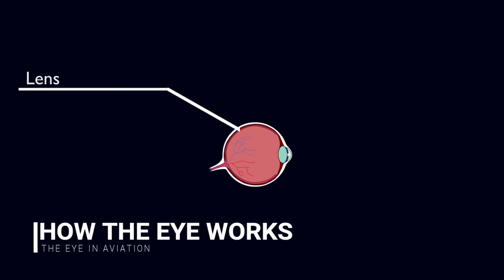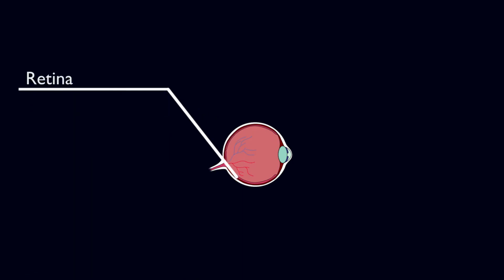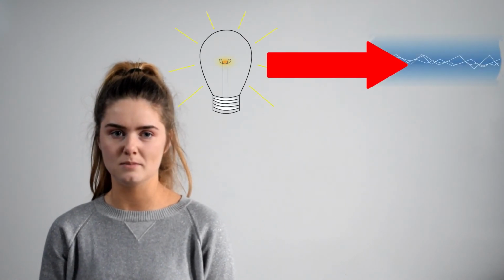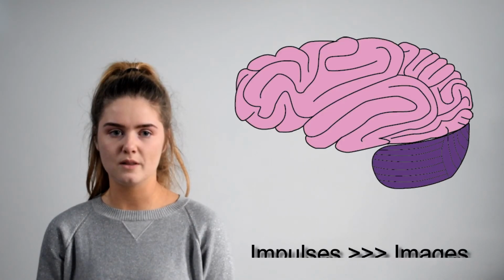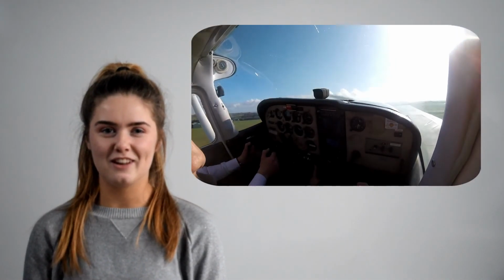The eye has a lens, a mechanism for focusing, known as the ciliary muscles, and a surface to record images, known as the retina. At the very front of the eyeball, light enters through the cornea, travels through the lens and onto the retina. The retina contains two kinds of light-sensitive cells, called cones and rods, that change light energy into electrical impulses. These impulses travel through the optic nerves to the brain, where the brain forms images out of these impulses. The cones are responsible for colour vision and are mostly active when flying in daylight.